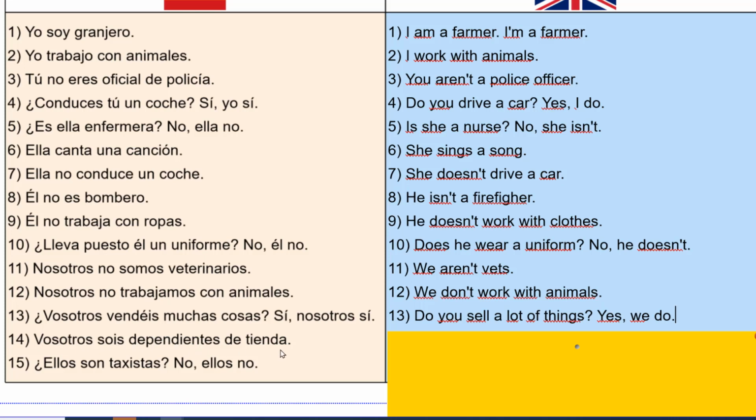Venga. 14. Vosotros sois dependientes de tienda. Oración afirmativa en presente en verbo to be. Estoy diciendo algo que sois. Por lo tanto, si sois vosotros, you. Sois del verbo ser o estar, ya sabéis que es con are. Por lo tanto, you are shop assistants. Vosotros sois dependientes de tienda. Y como sois más de uno, shop assistants ha acabado en S.